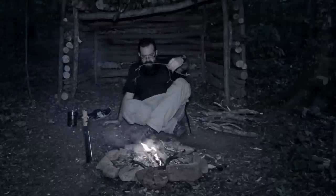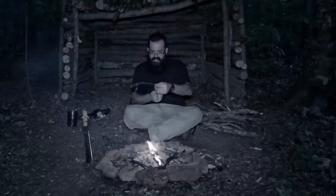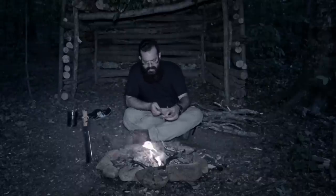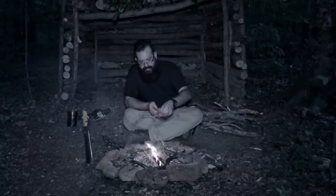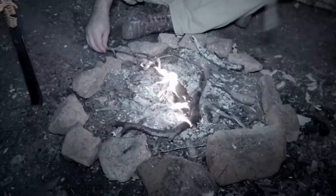While I was out, found a little bitty frog. And all you can really eat on them are the legs, so it's not a lot of meat here. And I'm just gonna drape it over this stick that's really not that dry of a stick. So I think that's gonna be pretty good right there.